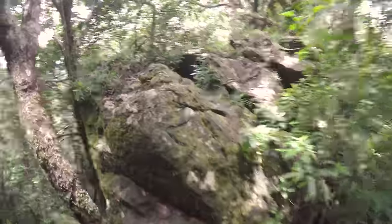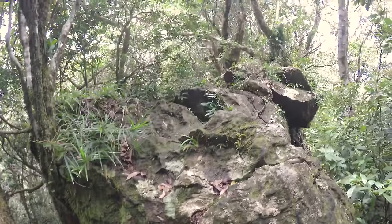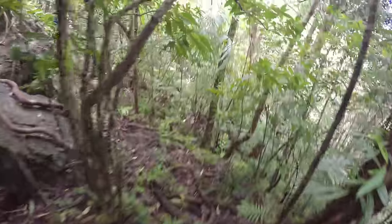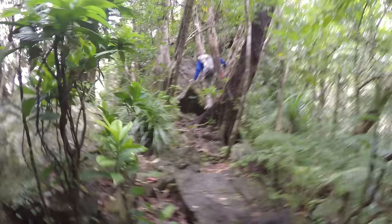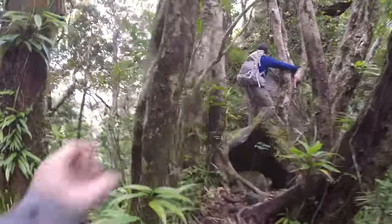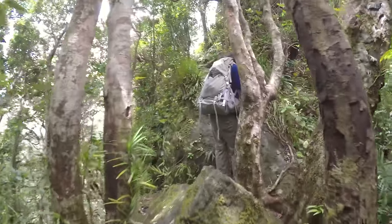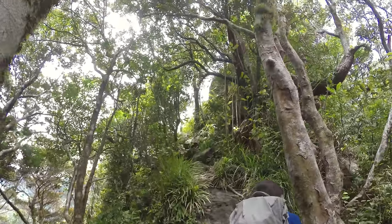All right, we're still working our way along this edge, and we gotta get over this slippery boulder. All right, Jen's choosing to go around, because this is wet. You wouldn't be able to come down that. Now I just gotta get up this. And then I think up there is the end.